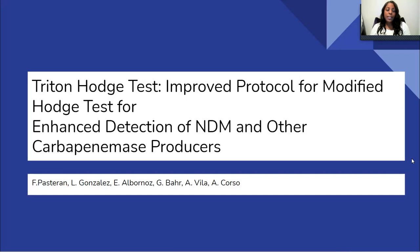I'll be presenting a paper. It's about the Triton Hodge test, and it's about an improved protocol to improve it and enhance it for detection of NDMs and other carbapenemase producing organisms.